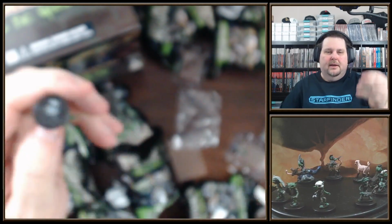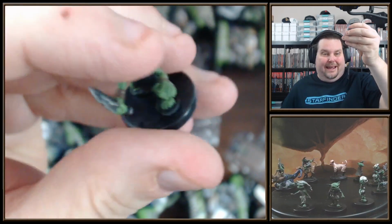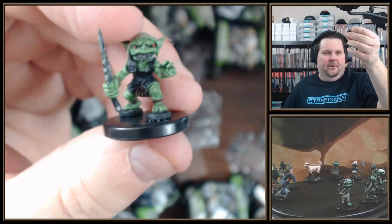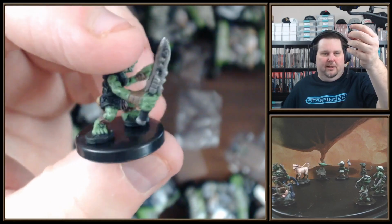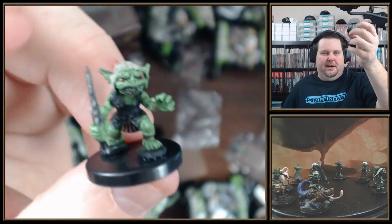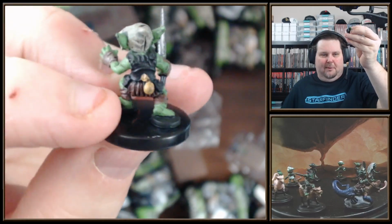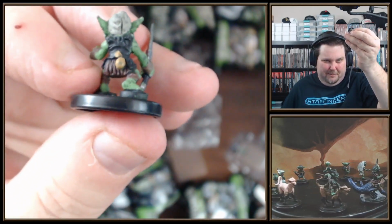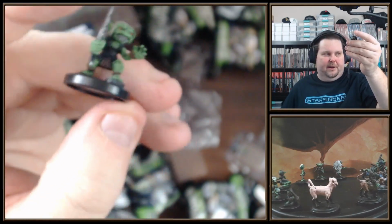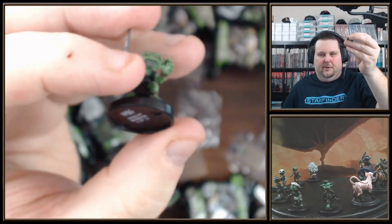So here is number 1 of 12. Here is a Goblin Warrior. He is common, along with the Goblin War Chanter and the Goblin Commando. They are commons as well. He's got a big old dog slicer, got a good pose, like he's charging in, got like a cloth helmet, maybe a hide helmet. Some leather armor. Got a pack on him? Is that a pack? Yeah, really cool pose. I like that. I mean, even the commons were like $15, $20 a piece. I mean, these things were just super expensive.